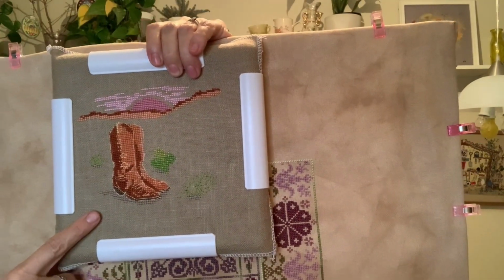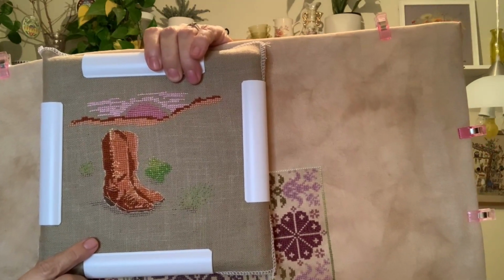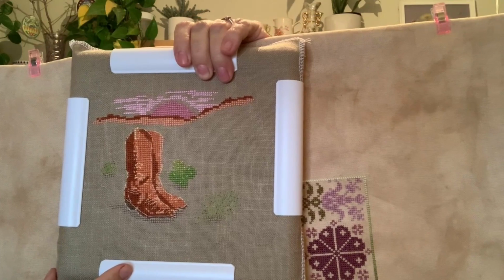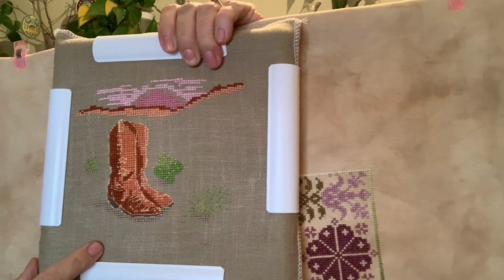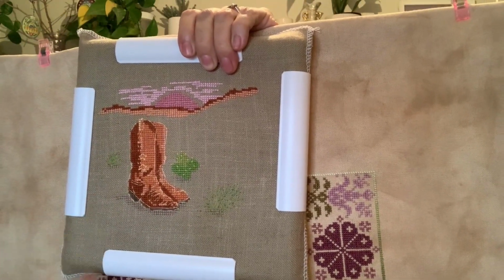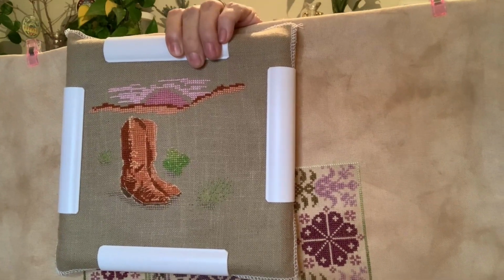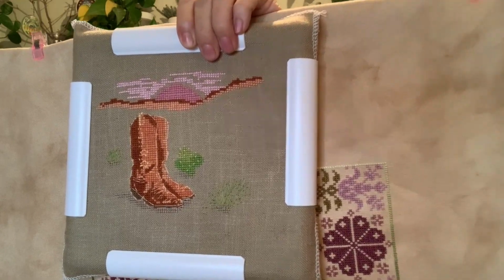The kit contained the gray 14 count Aida, and 14 count Aida, if it's not hand dyed, looks bigger, and I really don't like to stitch on that big of an Aida. If it would be hand dyed, maybe I would stitch it, maybe 16 count. So I've been stitching on it since last time I showed this. I have added the sky and the mountains and, well, it's actually the pink sun.